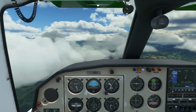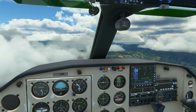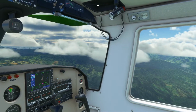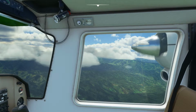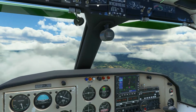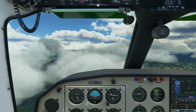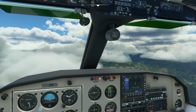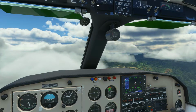Looks like we've had a little bit of rough weather. Well, not rough, but we definitely had some turbulence on the way in. So it looks like between these mountains that we're flying over, as well as the wind in the area, it's causing a little bit of an issue. But overall, things are still pretty smooth. I'll be right back.